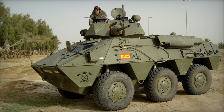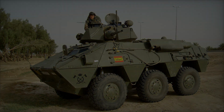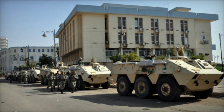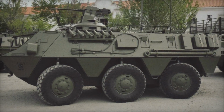But what truly sets the BMR apart is its modularity. This vehicle can be transformed to suit a range of roles. Need a command post? The BMR can be equipped with additional communication equipment to become a mobile command center. Need fire support? The BMR can be mounted with mortars to provide essential firepower on the battlefield.